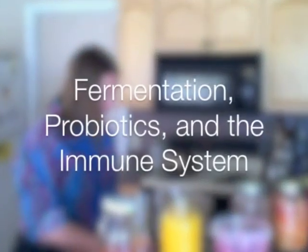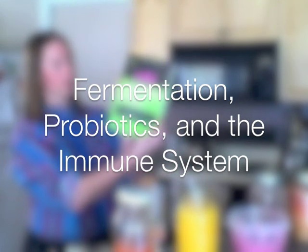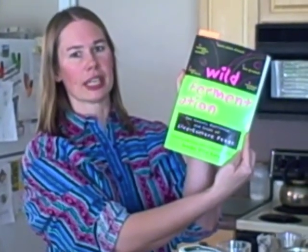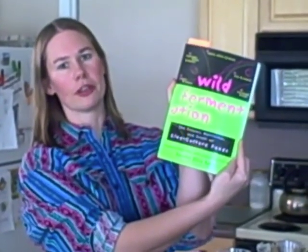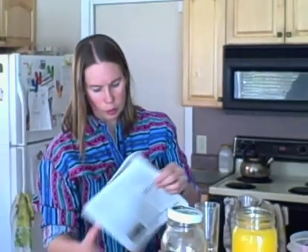One thing I also wanted to mention is I have gotten a lot of inspiration from this book called Wild Fermentation by Sandor Katz. And he's very experimental, and basically his idea about fermentation is try it with everything. And he gives some really good guidelines about how to start. And I want to mention that probiotics are not just for down-regulating inflammation. They're also for regulating your immune system so it fights against viruses better.